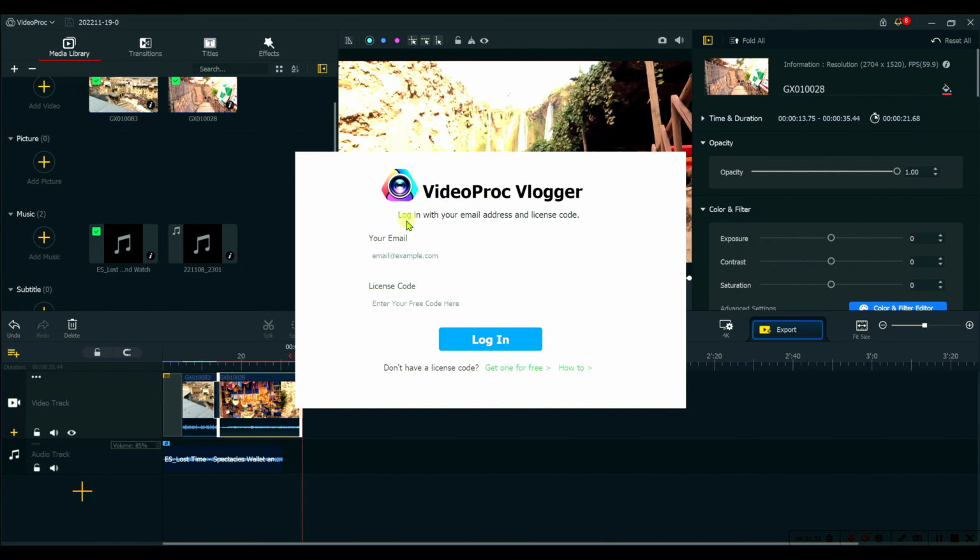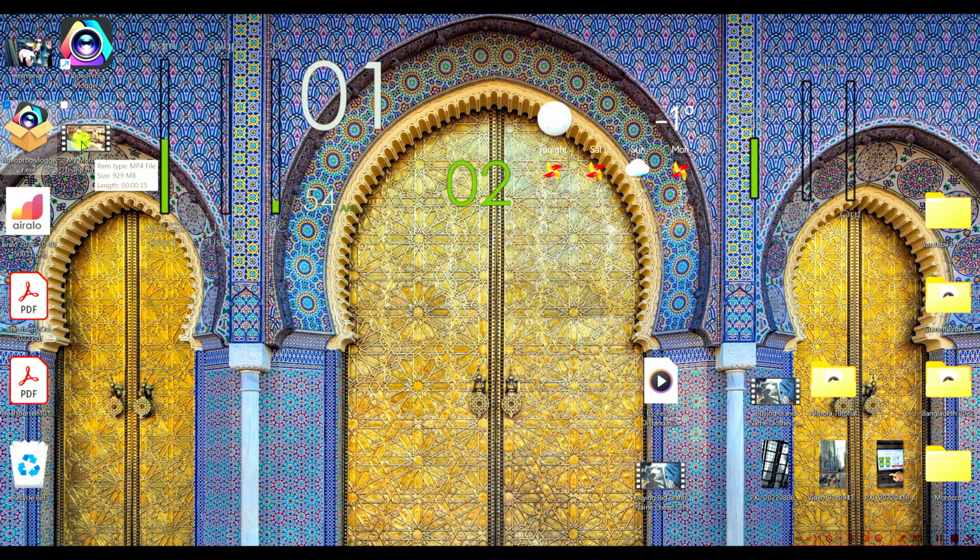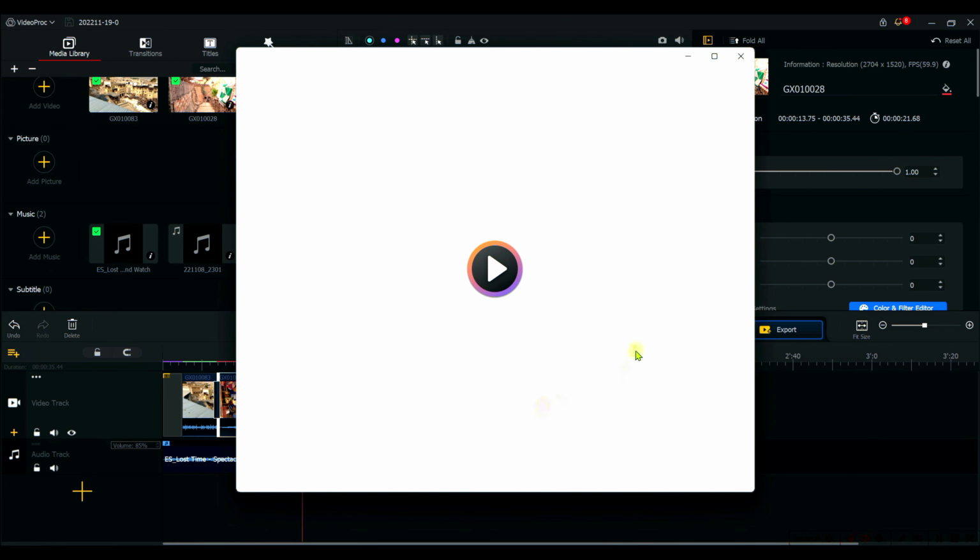Okay, so I'm getting this message: log in with your email address and license code. Don't have a license code, get one for free. How to? Okay, so you need a license code, but I think it still rendered the video, and I have a feeling that it took so long because I bumped up everything to its max, and also I forgot that there's an option to create a separate audio file, which I didn't have to. So for example, let me take a look here. So this is our video file, and actually I don't see any audio file. Okay, I'm just going to see how many gig this is. So this one is close to 1 gigabyte, which it should be, because it's 4K.